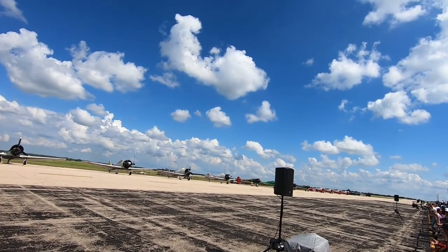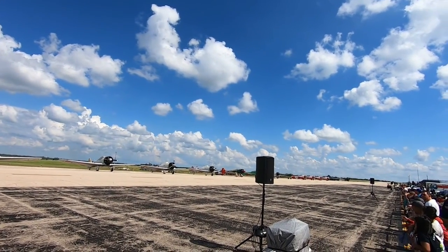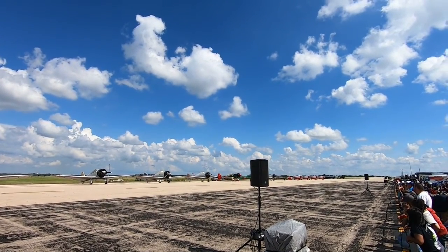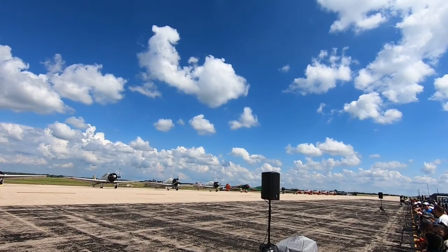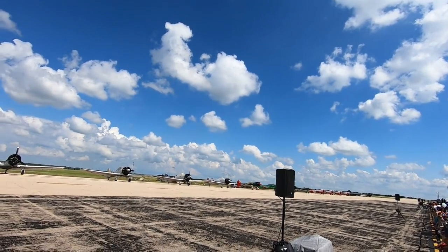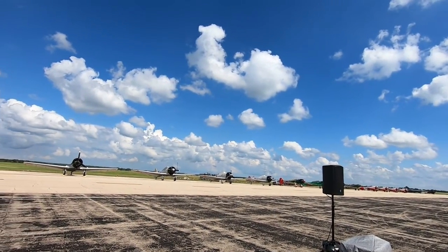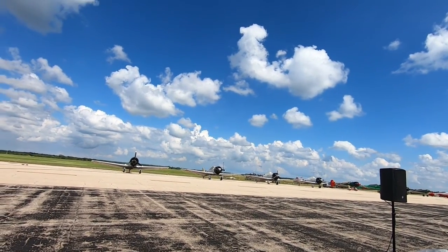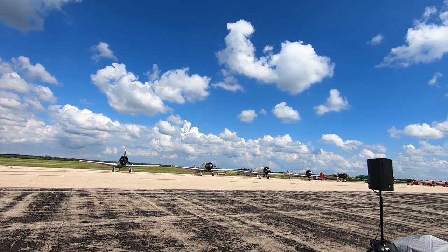As a member of Air Combat Command's 20th Fighter Wing, located at Shaw Air Force Base in the beautiful Sumter, South Carolina, it is our distinct pleasure to describe for you today a combat capability demonstration by the world's premier multi-role fighter, the F-16 Fighting Falcon, affectionately known as the Viper.